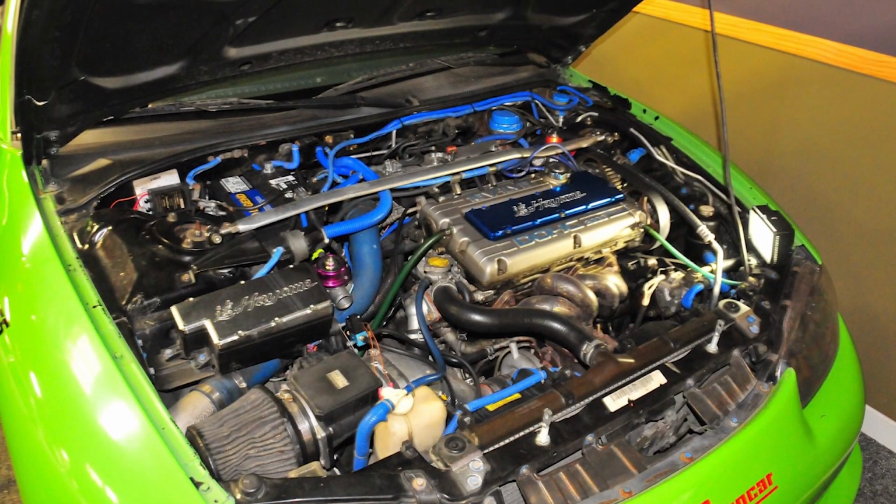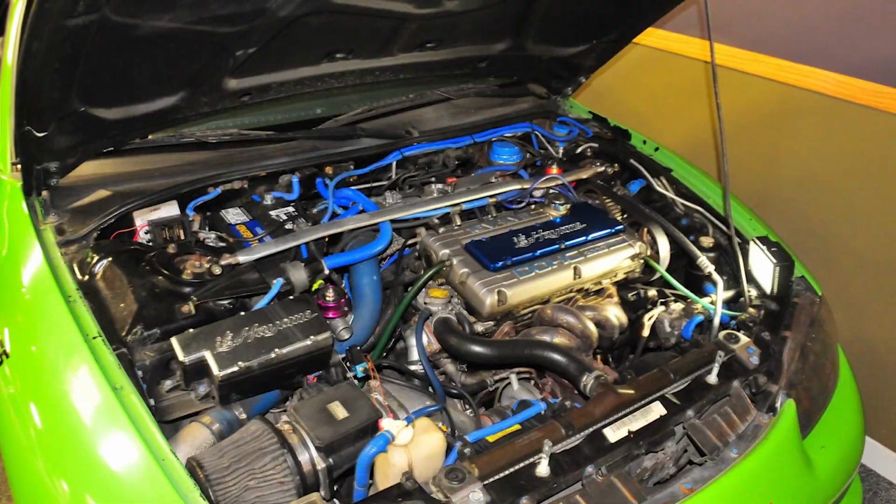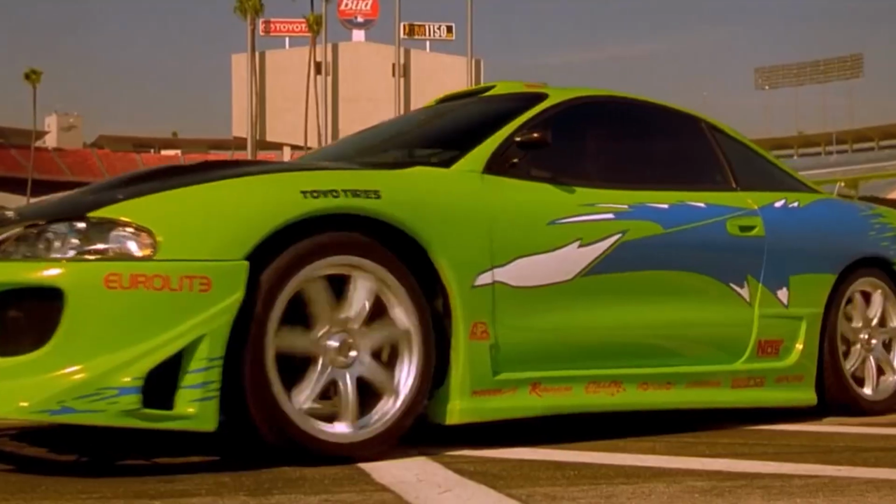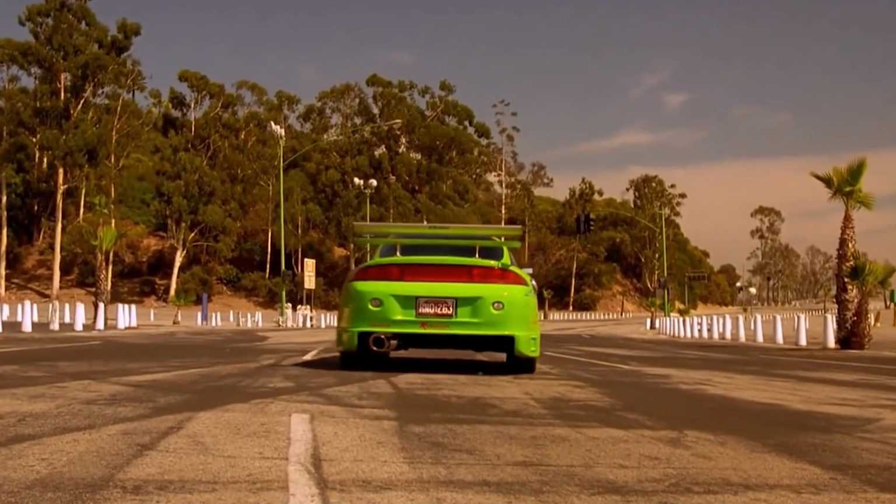Sure, this car didn't really pack a punch with the 2-liter, 4-cylinder engine, but the fact that the late Paul Walker used it to introduce the world to the Fast franchise makes this a very, very special car.